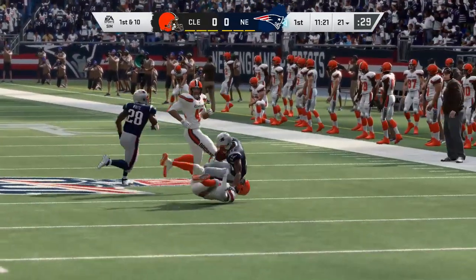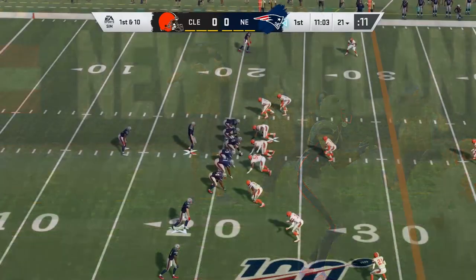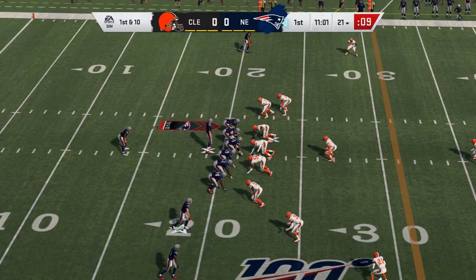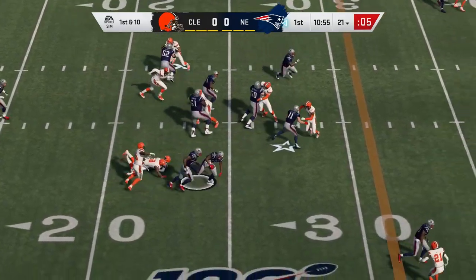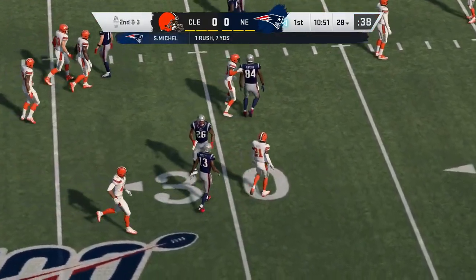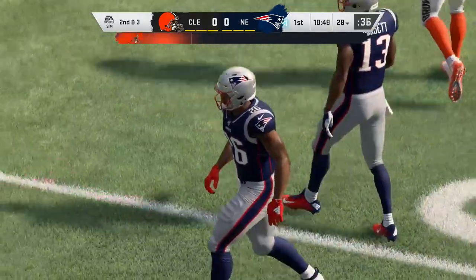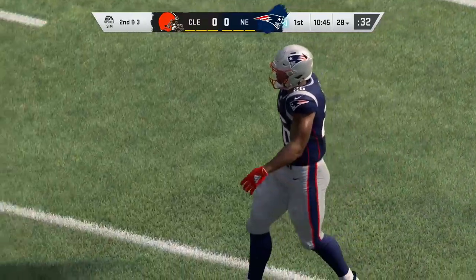Now that was pretty. They executed that curl route versus zone coverage, and that changes things a little bit, because against man, it's often a tight curl, a sharply run route. Against zone, you're just looking for that open spot, that dead area, so you may curl it a little bit wider just to get to that place. And usually a tight window. He fired a bullet in there for the completion. A solid run on first down, gain of 7, leaves him with a second and 3.